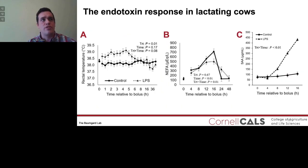My interest in lysophosphatidylcholine actually stemmed from a collaboration I had with Dr. Baumgart. He gave endotoxin, lipopolysaccharide, to some lactating cows that were experiencing hyperlipidemia, high circulating fatty acids. He saw the typical response, an increase in rectal temperature, an increase in circulating fatty acids in response to the hyperlipidemia induction protocol he had. He infused them with triglyceride to try to mimic the fatty liver conditions that you would see in a fresh cow.